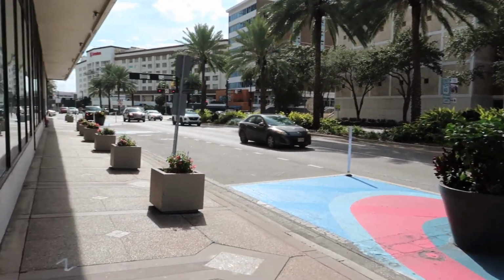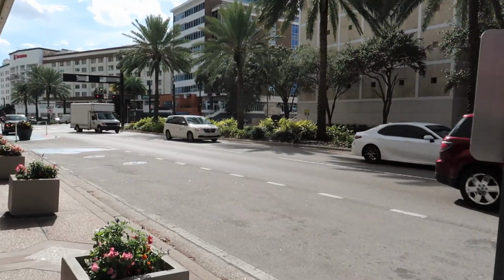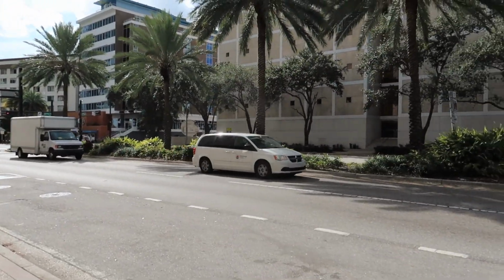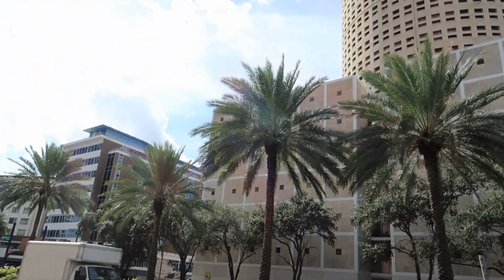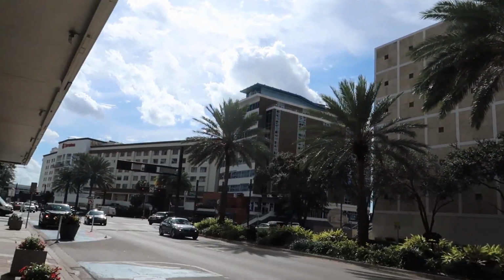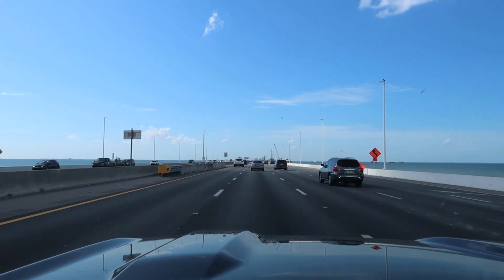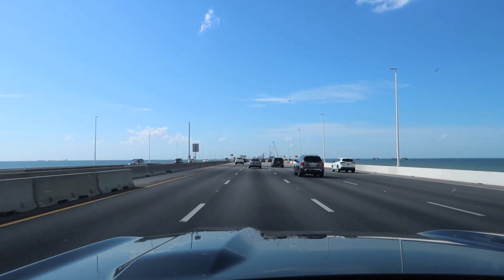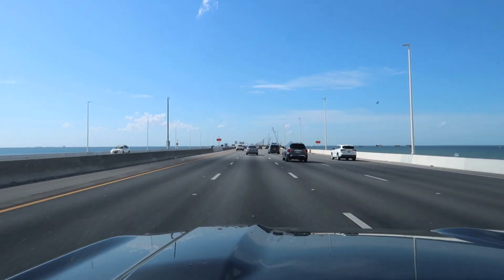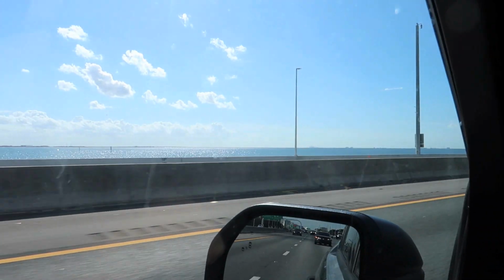All right, well, I've circled the entire downtown of Tampa, or a lot of it anyway. Tampa has a sister city, a twin city, St. Petersburg. I am going to head over there now and check out that city center. Tampa Bay is behind me now. I'm on the bridge that crosses Tampa Bay. Here's a view of it.